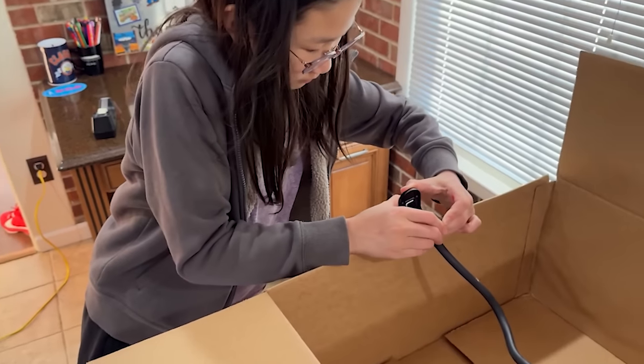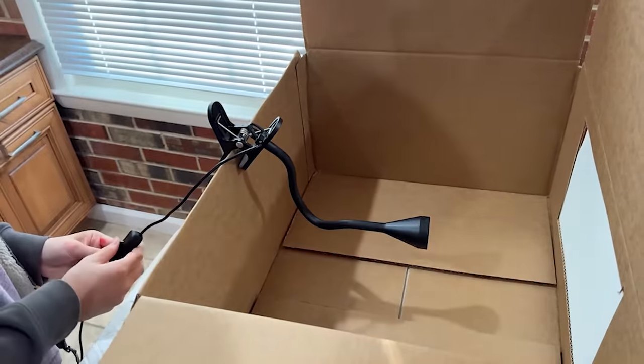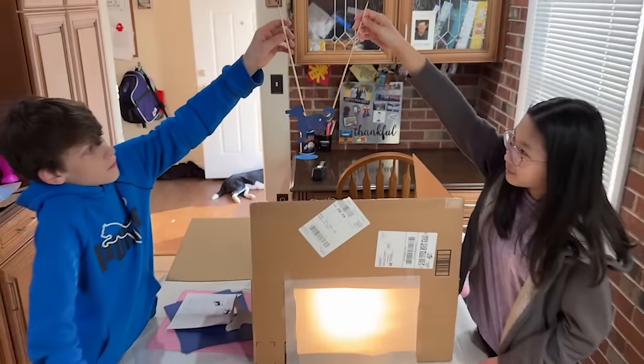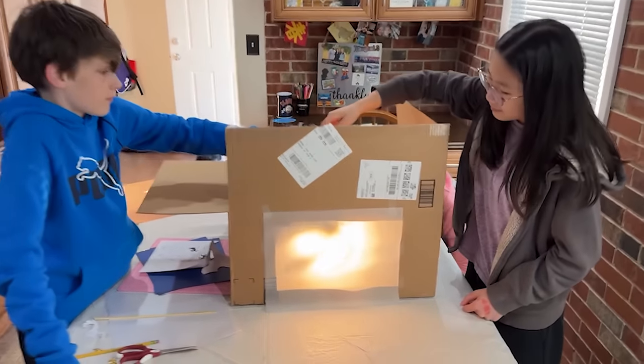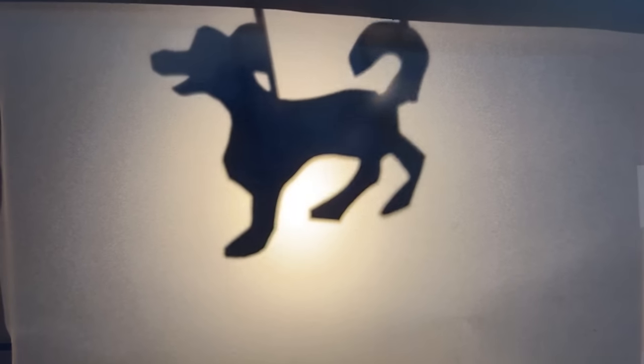Place a light source behind your puppet theater. You can use a flashlight, desk light, or even a bright window. Put your puppet between the light source and the tracing paper. To make your shadow puppet come alive, put your puppet close to the tracing paper, then pull it away to see how the shadows change.